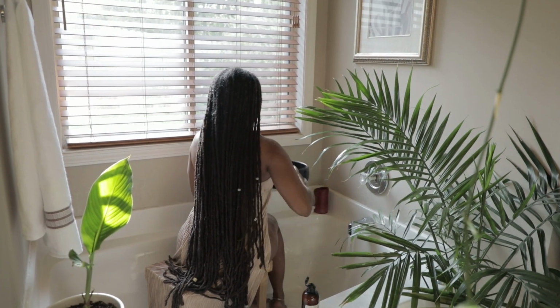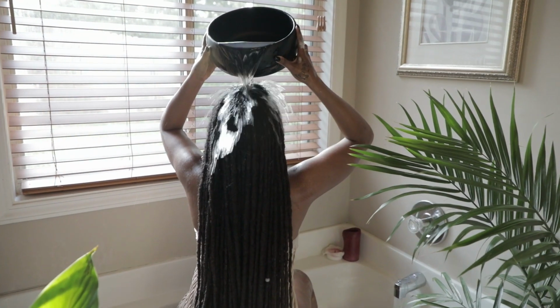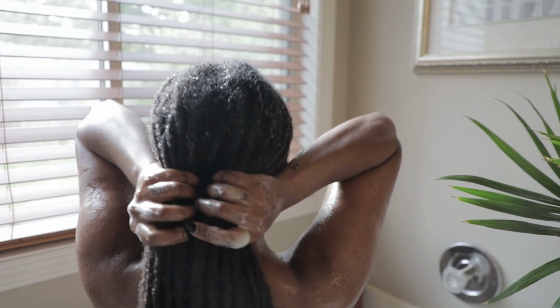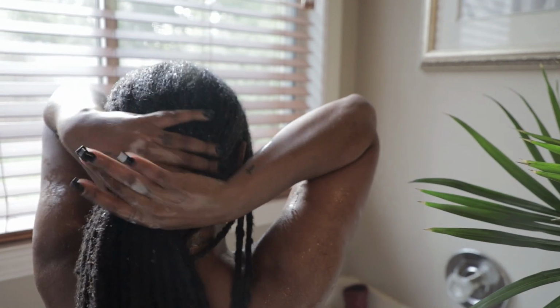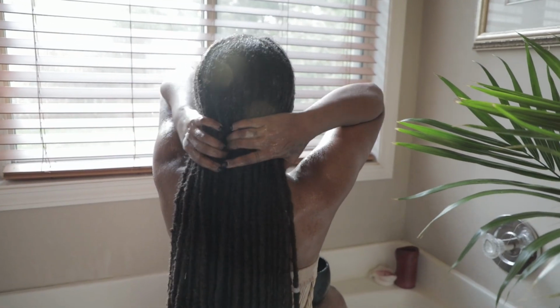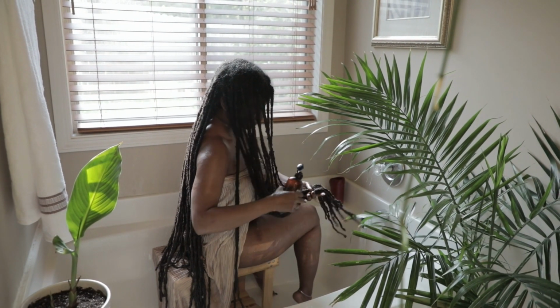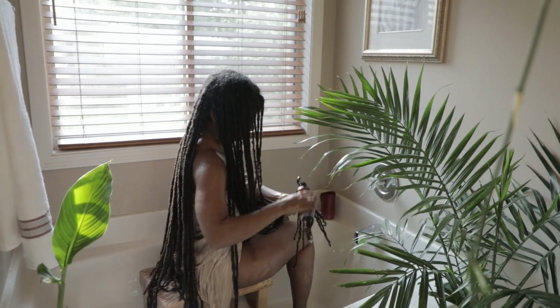My whole bathroom right now, I can already smell it just by watching this bag. It just smells so good. It smells like lemongrass and tea tree. I love wash days because my entire bathroom and almost my bedroom just smells so good. So it's kind of like that spa experience.